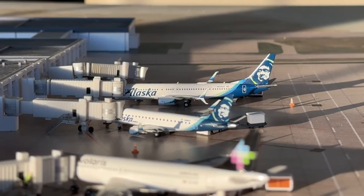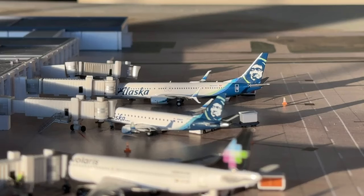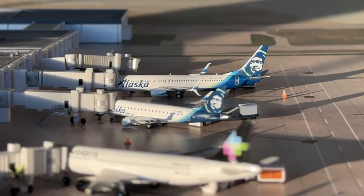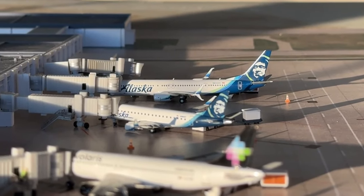And then we had this Alaska 737-900ER heading out to Seattle today, which has been a really successful operation there for them. They definitely have it made, and I absolutely love flying Alaska. Was fortunate to do so recently. So hopeful to do even more of that in the near future. So that's going to be really fun.